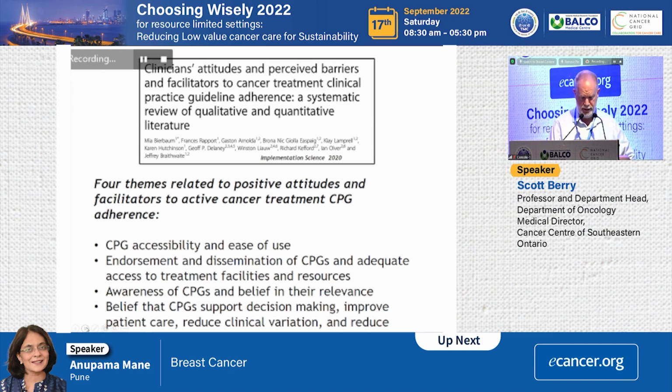Some of the things that were identified as negative clinician attitudes and barriers were concern over content and especially the currency. So we do update our guidelines. We have a formal process for updating them on a regular basis. There was also concern about the evidence underpinning the guidelines, clinical uncertainty and negative perceptions of guidelines, and some organizational factors.